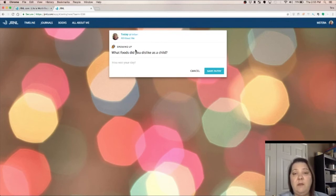While they do offer publishing and you can get a book done for publishing, I wish that they offered a way to export to PDF.